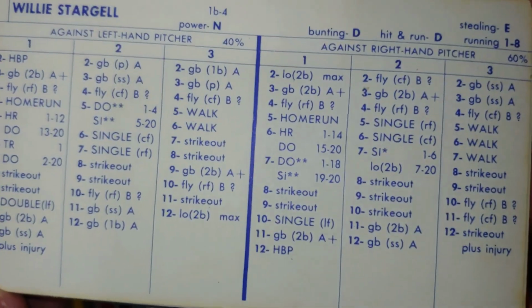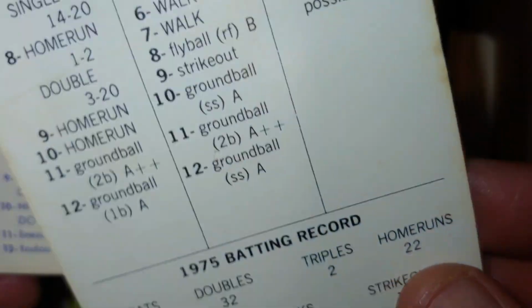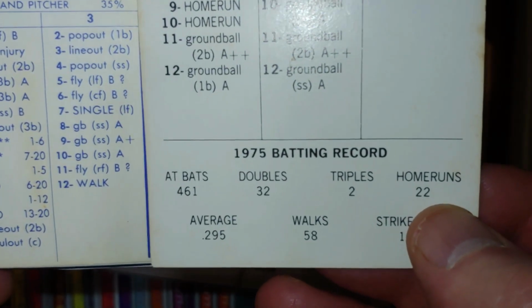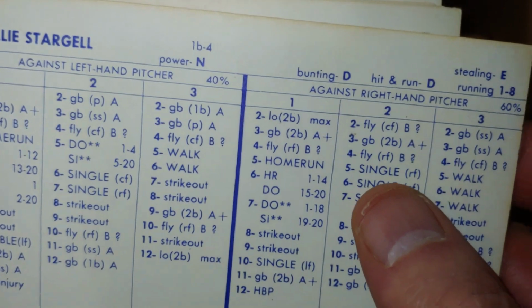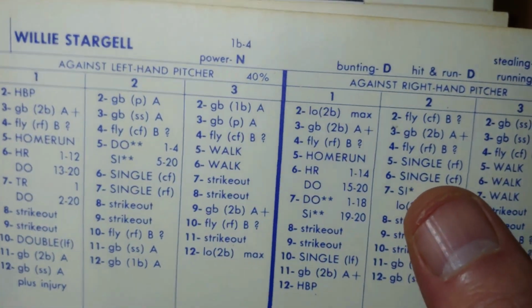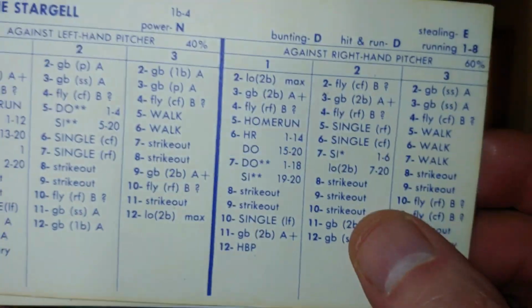Now, Stargell can be your first baseman now, but we've already thought about the '73 card. He's got 44 home runs. You don't want to lose 22 home runs by using this card. So chronologically, just wait till the time is up on the '73 card, then move into this one.